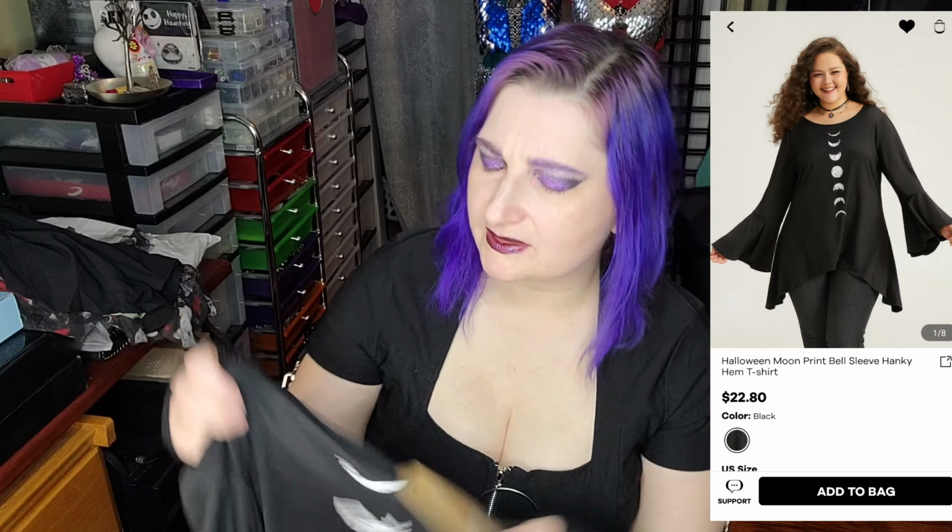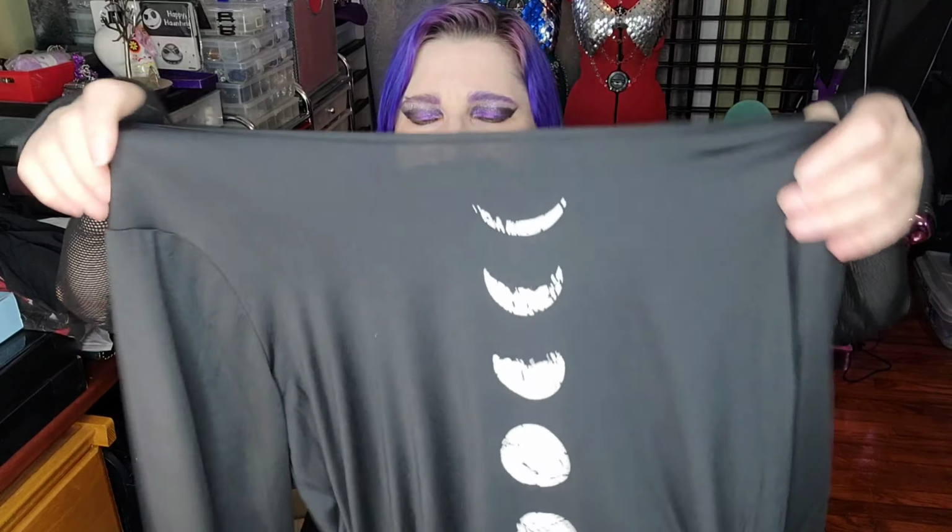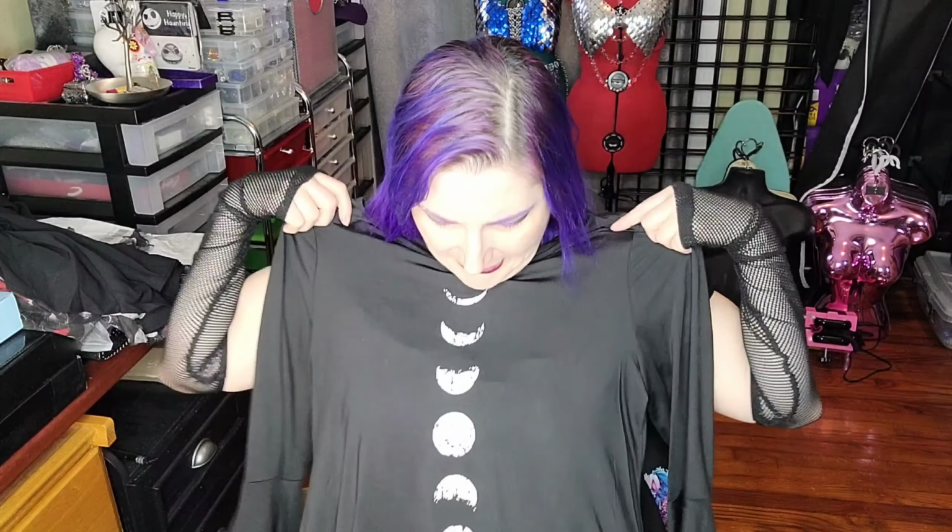Fabric-wise, it kind of reminds me of my Cuddl Duds. I have several Cuddl Duds shirts for layering for warmth, and the fabric seems very similar to that. At first I was going to say it was like the swimsuit fabric, but maybe a little bit, but it's somehow different. It's more springy. It's very stretchy, but more springy. But yeah, I just thought it was really cute and simple and something that would be easy to throw on with a pair of leggings.